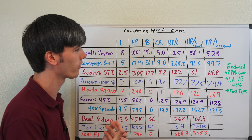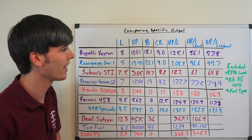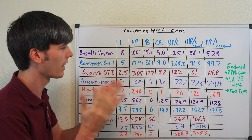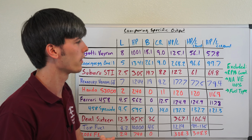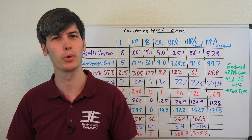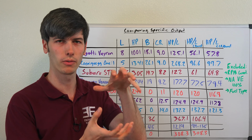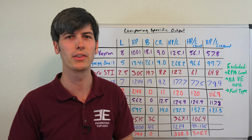So there's all kinds of different variables that determine how good an engine is, and simply comparing specific output is fairly silly if that's the driving factor of which one is the best. But regardless, it's interesting to compare them and see who's able to extract the most energy out of a certain volume of air.